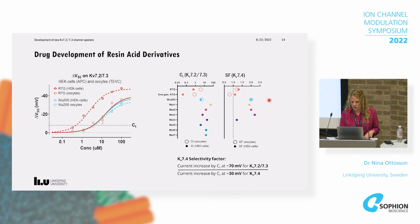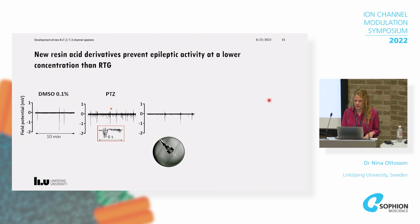So we have also tested the effects of these compounds on our zebrafish larvae model. In this model, we pre-treat the zebrafish larvae for 18 to 24 hours before we do the recordings. Then we induce epileptic seizures with a compound called PTZ, so that it affects the GABA. According to the literature, we have defined what we consider epileptic activity. It should have a specific pattern for the firing, and also a certain length.